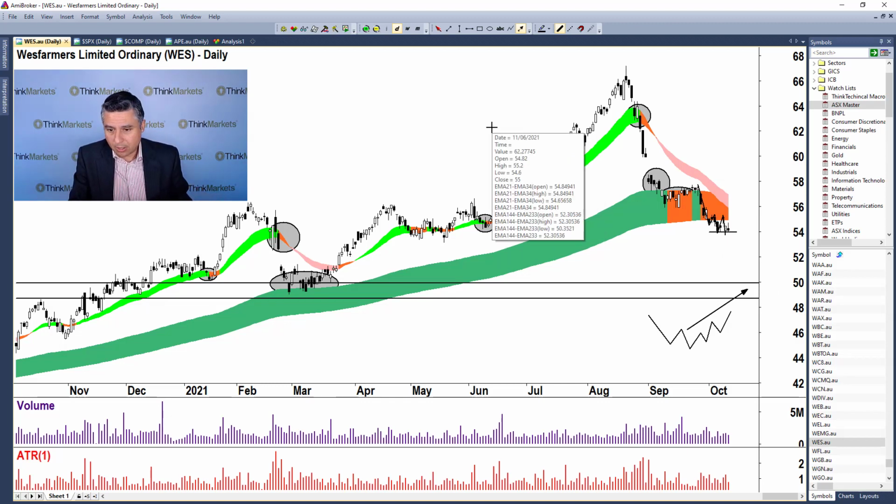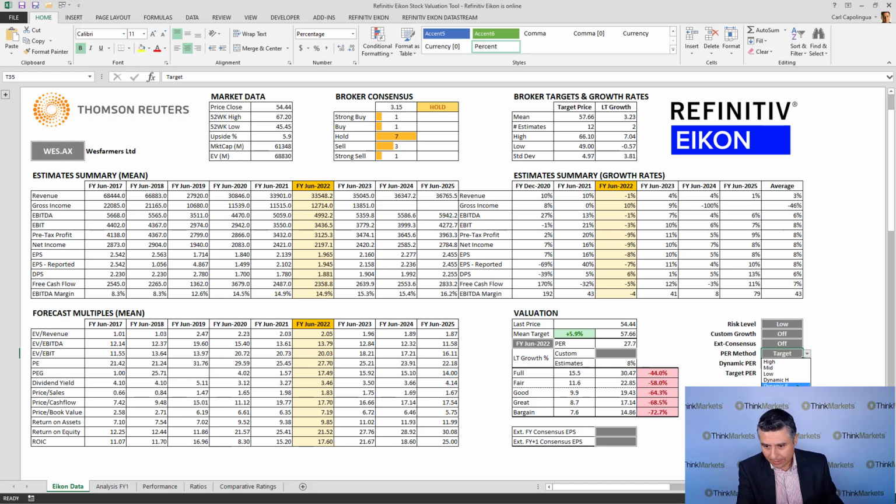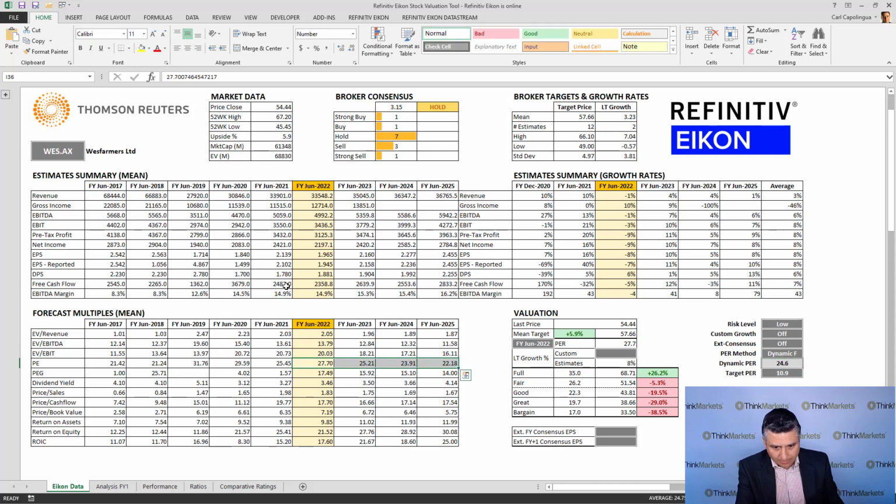Is it a buy? No, it's not. Is it a hold? Probably not. Is it a sell? I'll leave that up to you. Let's get a fundamental reader for Wesfarmers now, and let's decide what our correct PE target is going to be. Like I said, I usually default with the median of the future estimates there, but then I do go back and say, look, is this a cyclical stock like BHP? Should it be held to some other measure?